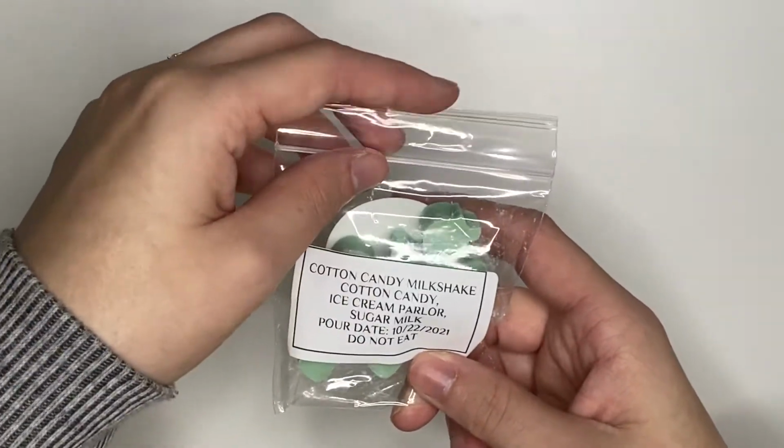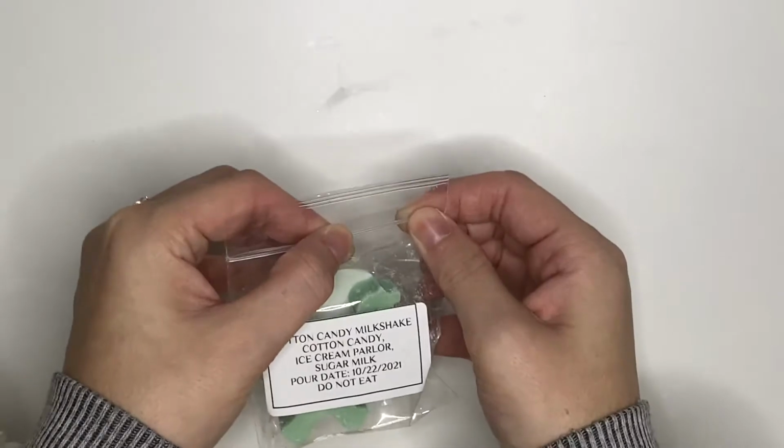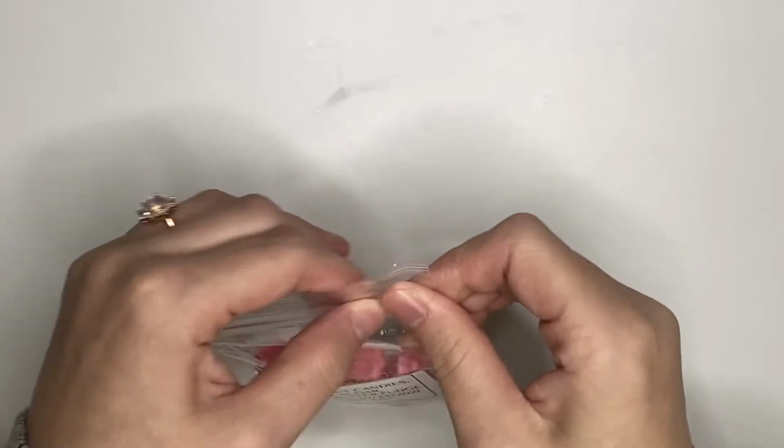Cotton candy milkshake, cotton candy and ice cream parlor, and sugar milk. It almost smells like donuts mixed with cotton candy. I don't know. It's really good. I do enjoy that. Buttermint candy, pink sugar, and vanilla butter fudge. I love mint and pink sugar. So this is a big fat winner for me.